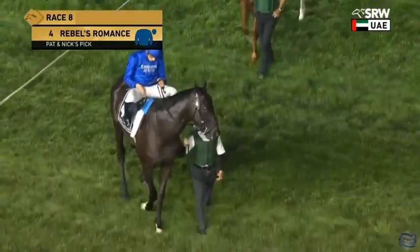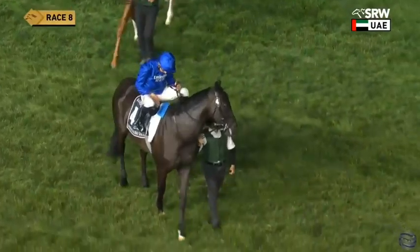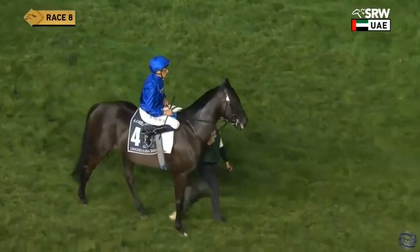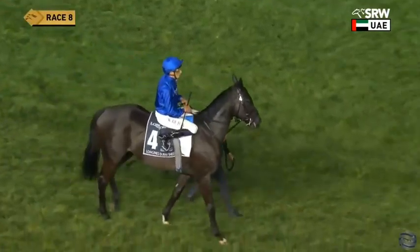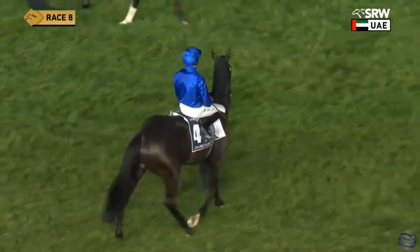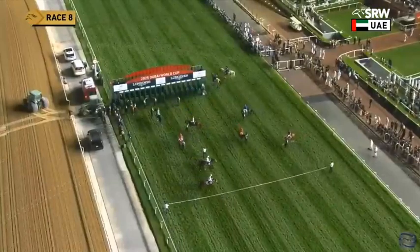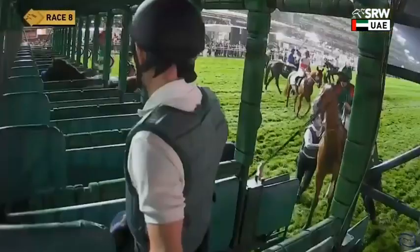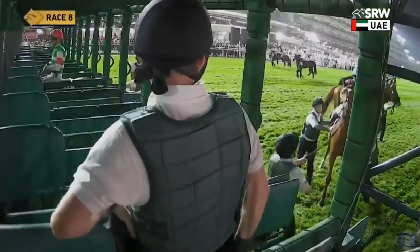He won this well last year. He just keeps bouncing back. He's an international star. You can't really fault him too much. Because of that, it will allow William Buick to just do whatever he likes. He can make split-second decisions once the stall's open, and he can keep it simple. I imagine he'll just sit handy with a lead and just travel comfortably. And will he be able to quicken up as well as Calandigan?